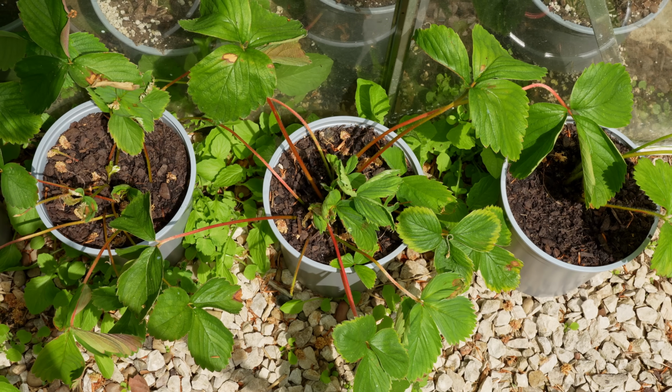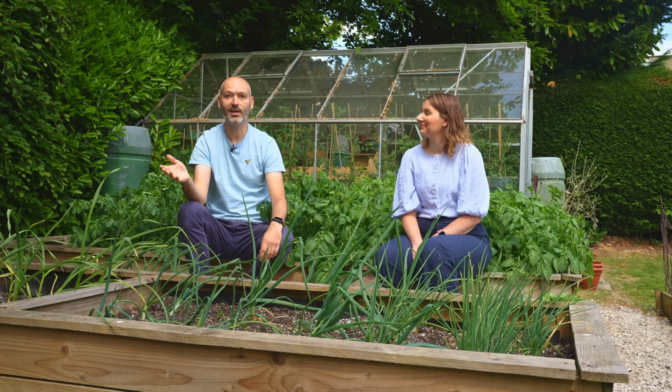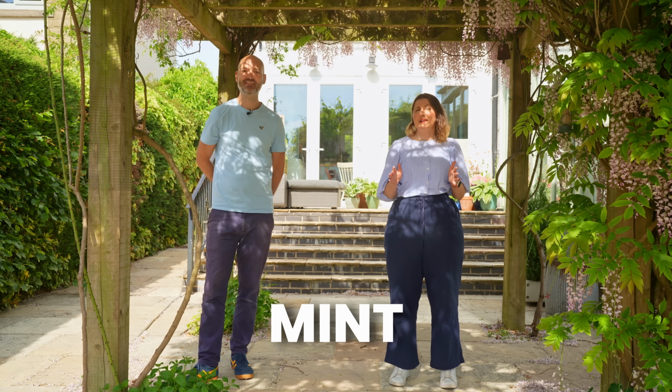So we always recommend growing them in containers or hanging baskets where you can easily control the spread. And even then, keep an eye out. They'll sometimes send runners right into neighbouring pots where you're not looking. Mint is another one to be really careful with.